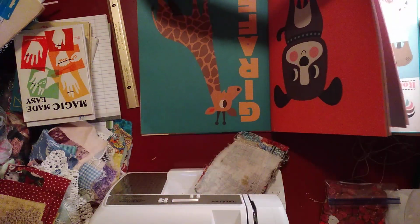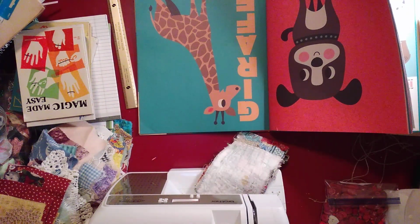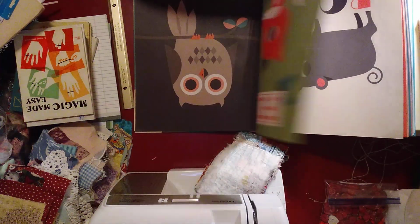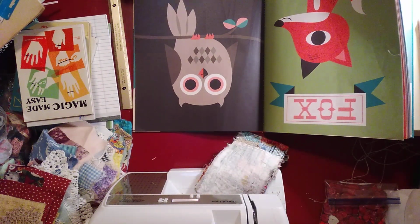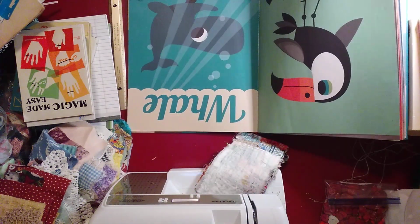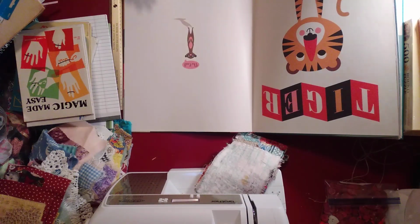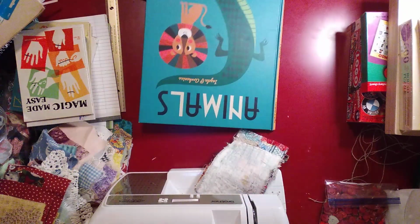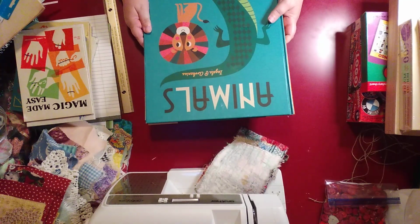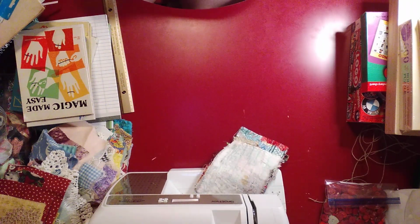I absolutely love these illustrations. I mean, look at them. They're awesome. I love them. Oh, yeah. So I'm going to make myself something out of this book because I love this book. I don't know what, but I'm going to make something.